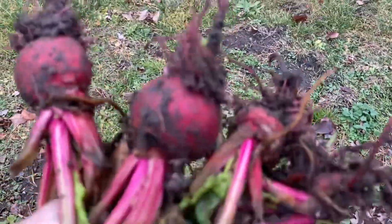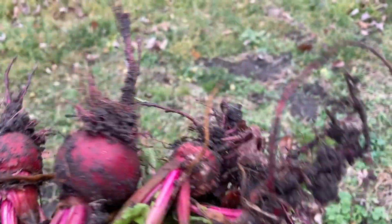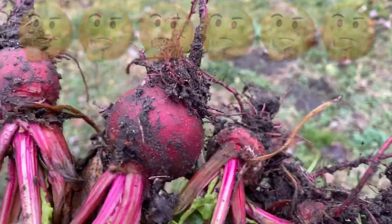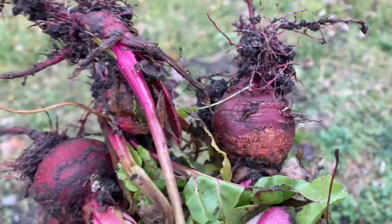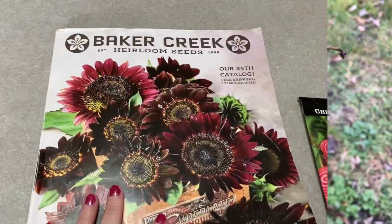This is not a whole lot, but this is enough to give me an idea if I even like roasted beets or not. I have to be honest, I'm gonna say that's probably gonna be a no, because I'm just not into them. I'm into growing them. Eating them, whole nother issue.